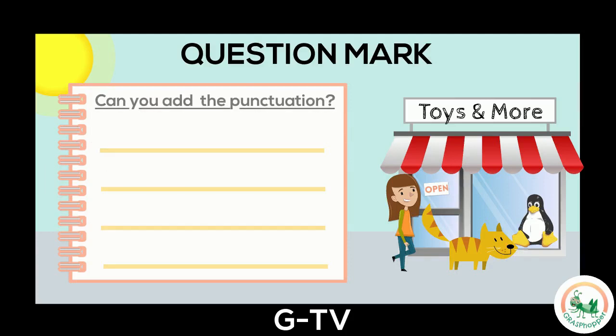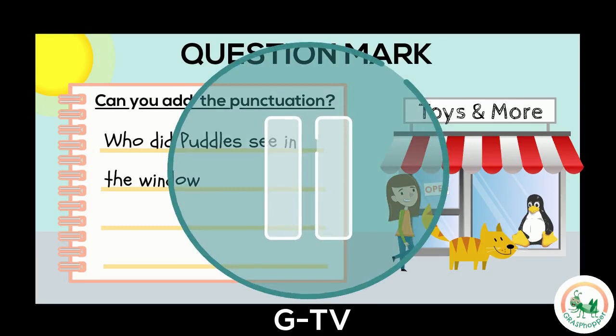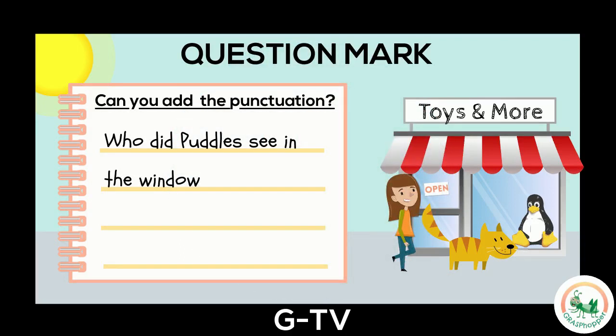Now you give it a try and add punctuation to this sentence. Who did Puddles see in the window? Pause the video to practice. Did you think to yourself, this sentence is asking me something with the question word who? If so, did you add a question mark at the end of the sentence? Awesome job finding the punctuation in this sentence.